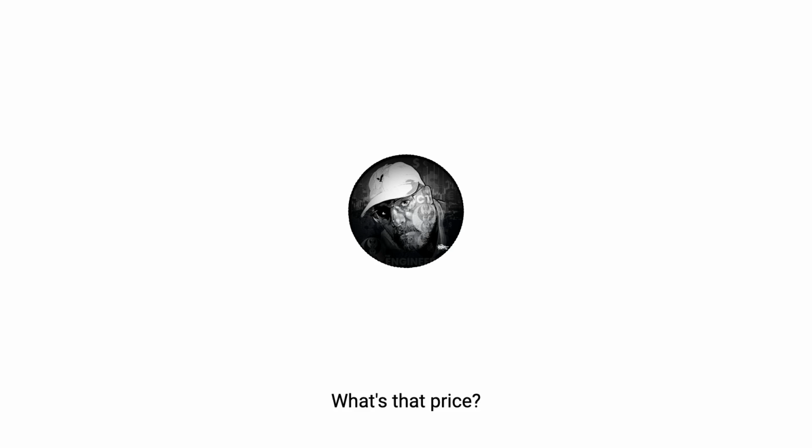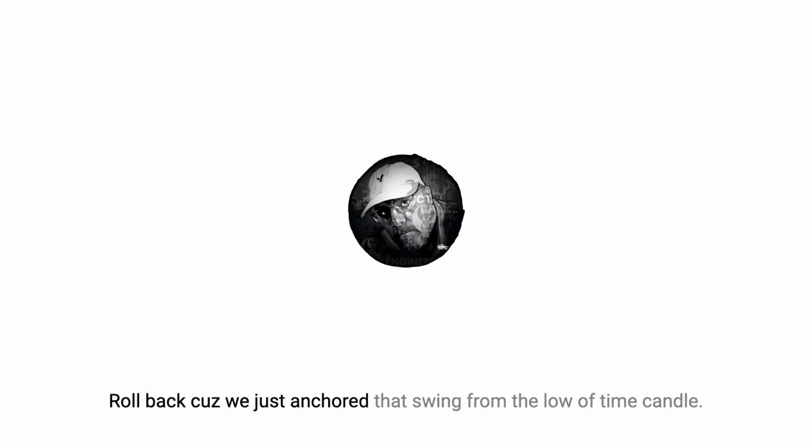What's that price? 4104.25. What's the high of the day? 41.05. I'm sorry, 4104.25. Now, roll back, because we just anchored that swing from the low of the time candle 1442 up to the high of the time candle 1435. We just measured that.